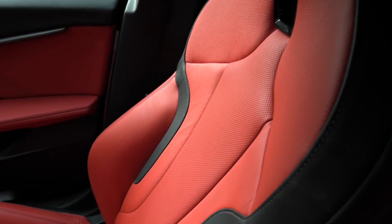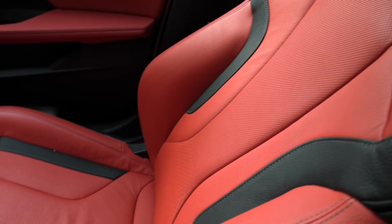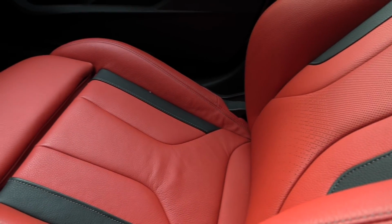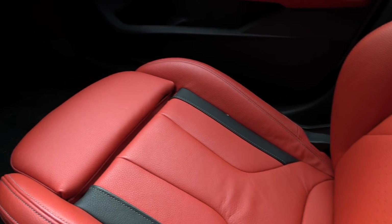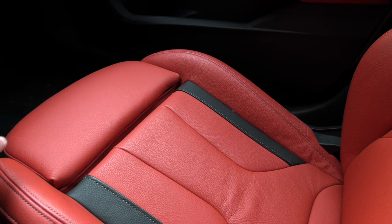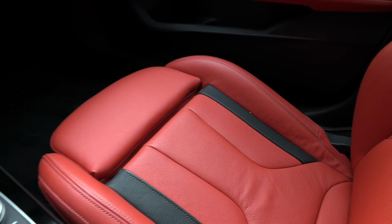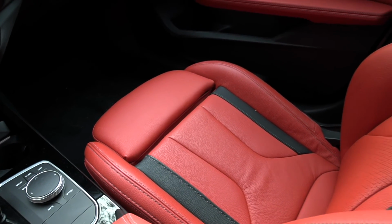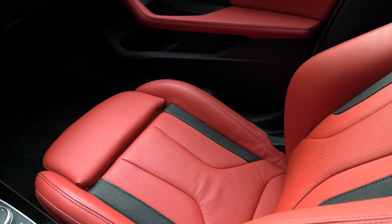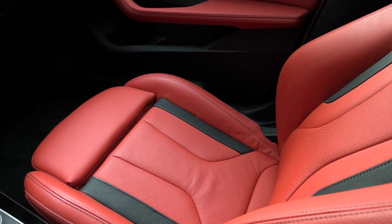Seating up front is going to be very sport inspired, bolstering on the sides as well as automatic controls for both front driver and passenger, and lumbar support, which also is going to have extra thigh support with that area right there, which can be manually pulled out. As for legroom numbers, around about 41 inches in the front, 34 inches in the back, which basically means backseat drivers may need just a little extra space, with front occupants sliding forward just a hair.